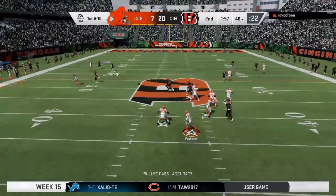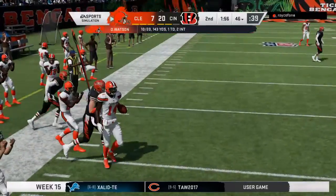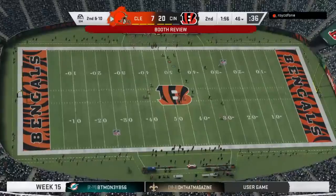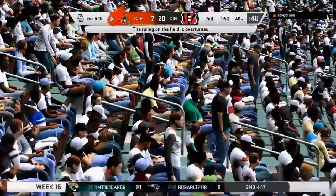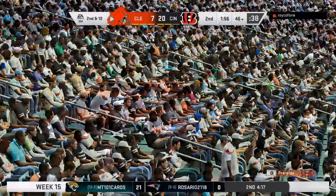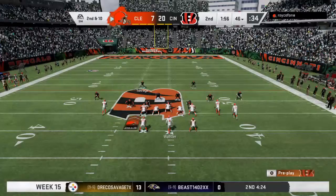Off of play action, it's Watson. And the throw left sideline here is caught, but they'll rule it incomplete. Couldn't keep his feet in. 2nd down. Out routes are always timing routes, and if the timing's off just a little bit, it can really throw off a play. It looked like he led him a little too much there. Yeah, there was a fraction of a second because he caught it, just couldn't stay in bounds.